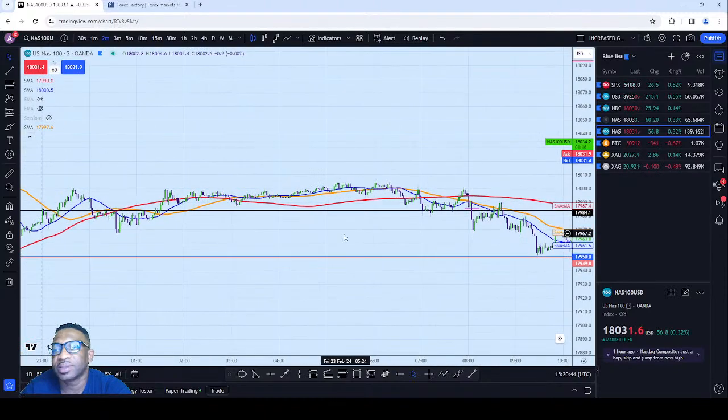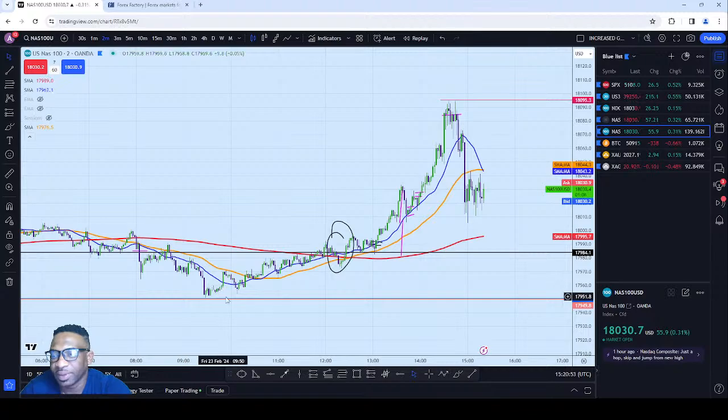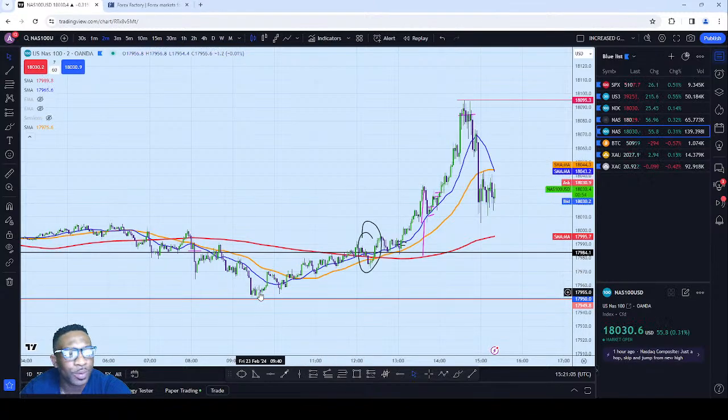The next key level is 18,150, which price is almost at. So this is the 17,950, which it came back again to test. If you were trading based on this key level, price came back to test it, pushed up, then tried again. It couldn't even beat the previous record here, and then started pushing up.